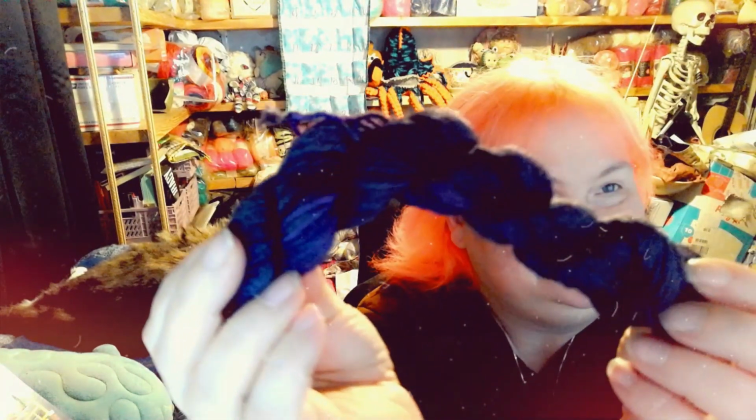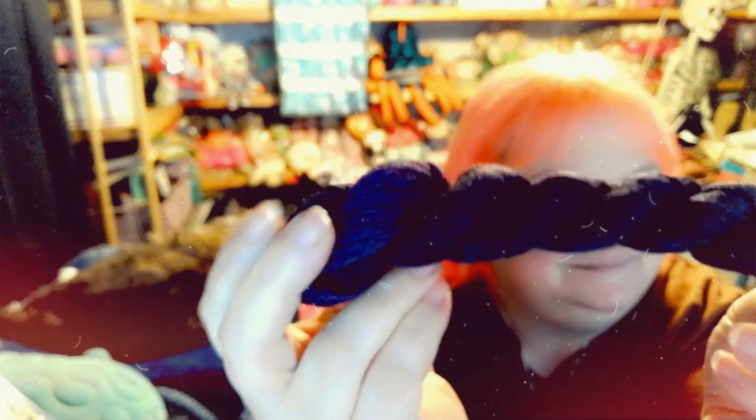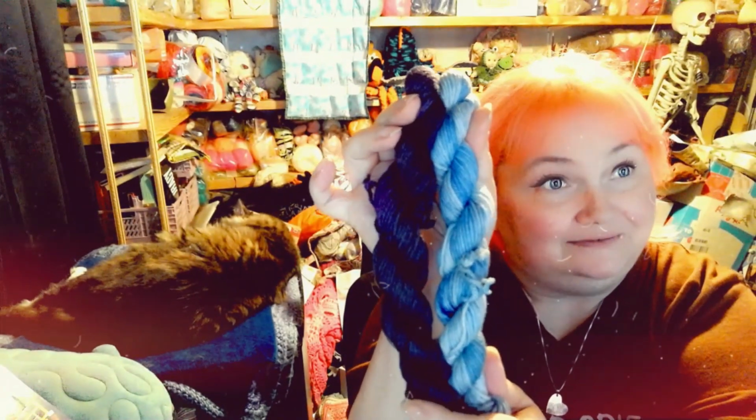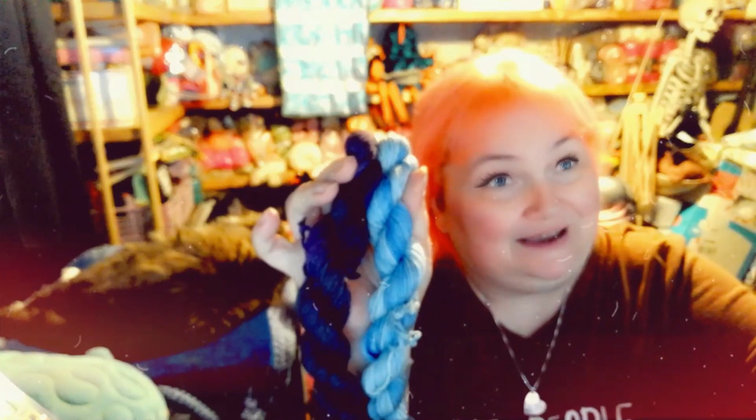Oh, this is really pretty. I like this one. It is Galaxy Pudding. I like this. Look at that. Isn't that stunning? That is going to look really good right there. I love these. These are beautiful. So, that's stunning.